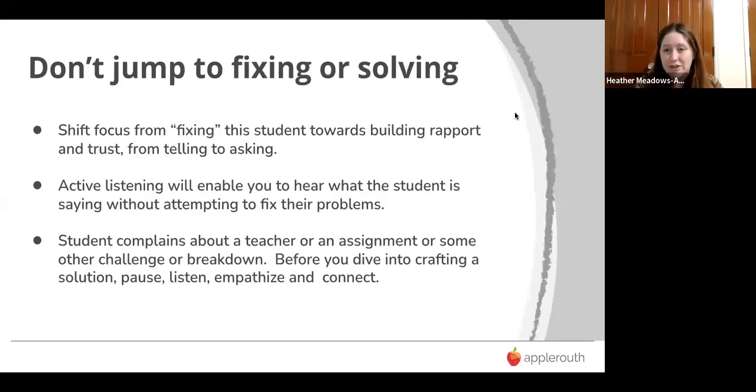And we don't jump to fixing or solving too, right? That's a really important part here. You can't have a student struggling with something like this and then immediately just be like, oh no, you need to do this. Because then you're not really doing a coaching act. You're kind of being a teacher, being a parent almost, right? Your mom is always like, well, don't do that next time.